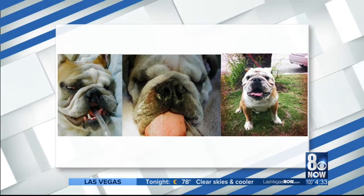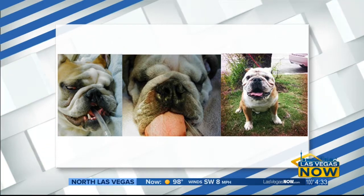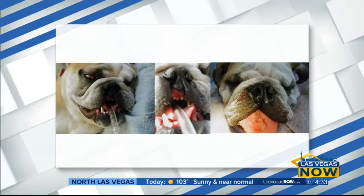Let's talk about cleft palates. Oh, this was a good one. Interestingly, bulldogs, very common. Check the pictures. You can see the picture on the left, the palate is completely opened up, communicating with the nasal passage. A dog could really have a difficult time eating. Is that why they make that snorty sound?